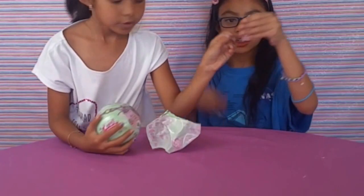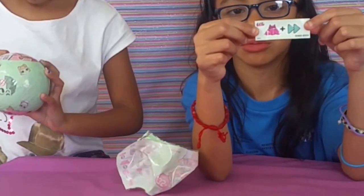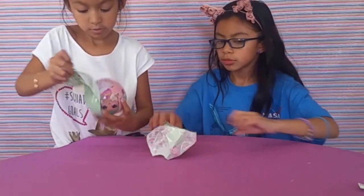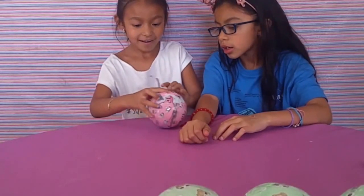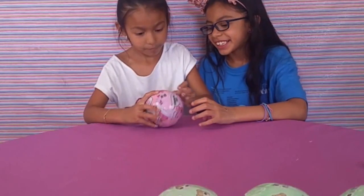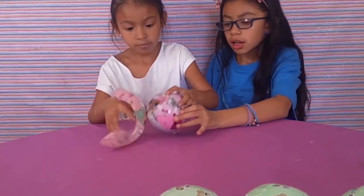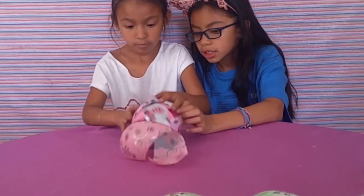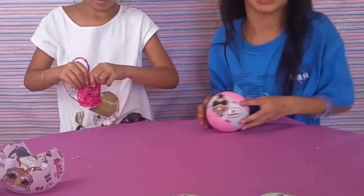Okay, we got the secret code. Dress code. All right, we'll see what's next. There's something in here. Seven layers. Wait, I think you're supposed to open this first. Okay, there you go. What's next? Okay, you already opened that side. Oh my gosh, the girls are as excited as I am. I'll go get the scissors.